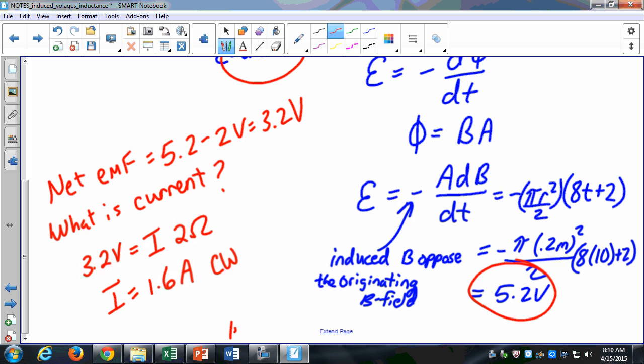Let's see, I drew it the other way. If I think about my circuit, it's going to look sort of like this. I can imagine another battery up here. This one's 5.2 volts, this one's 2 volts, and it's going to drive a current of 1.6 amps in this direction. Of course, there's not really a battery in this loop. This voltage is being induced by that changing magnetic field. It's important for inductors. We're going to get into inductors, and it's actually pretty important for when we get into electromagnetic radiation, because electromagnetic radiation is a changing magnetic field, and that also generates a changing electric field. So we get these two, magnetic field and electric field, that are both changing.